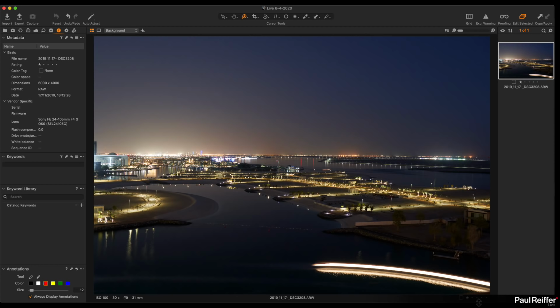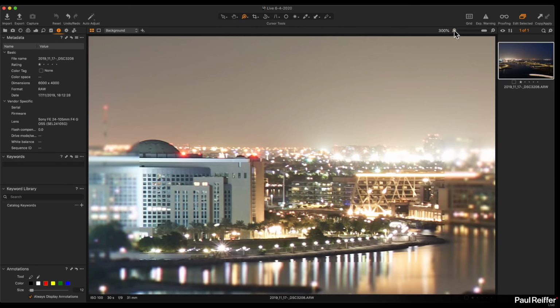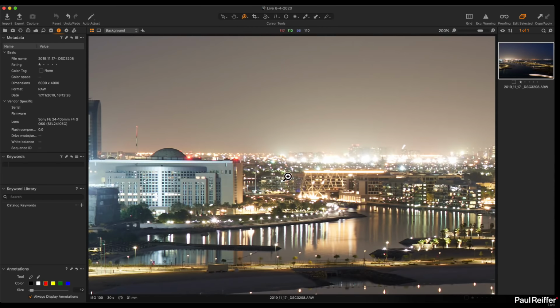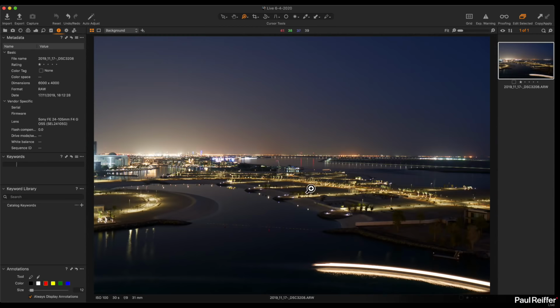We've got a decision to make about this light streak. This looks like a boat going by, probably a cruise boat. And we've got these buildings out here. But what we've also got is a lot of stuff that's very, very overexposed here. Now we're at 400%, so that's not really fair to the camera. Let's go out to 200%. But while there's a lot of detail in here, a lot of it is washed out. So let's see what we can do with this.